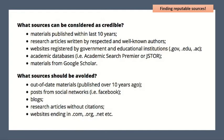Academic databases, which you have an abundance of access to with the library. Academic Search Premier or JSTOR are examples of these. And then materials from Google Scholar. If you go on google.com/scholar, you'll have access to scholarly articles that are credible and usually very good sources to review.